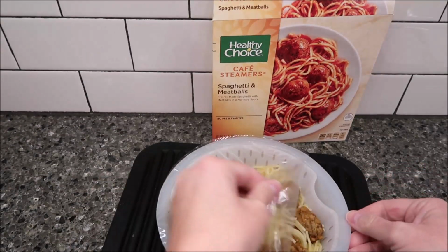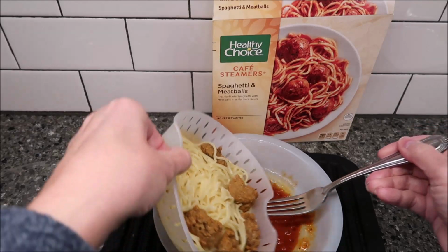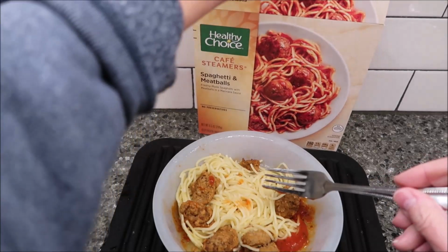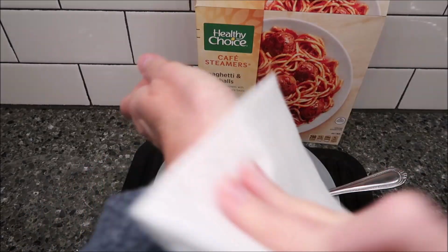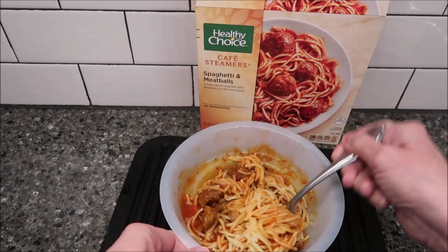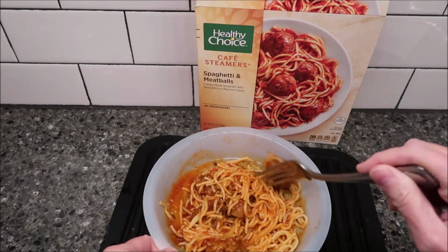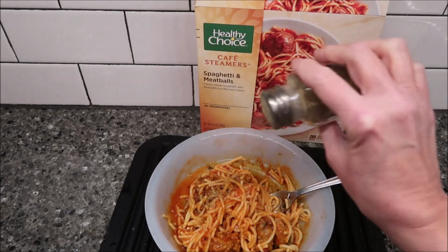So for dinner tonight, I'm gonna have this Healthy Choice Cafe Steamers spaghetti and meatballs. Your spaghetti and meatballs is here, and then you dump it into the red sauce and stir it together like this. I really like the smell when I don't get the boiling sauce on my wrist. But I really do like the flavor of the meatballs. I usually divide them into 2 or 3 pieces so that I get some meatball with each bite. This meal is 280 calories, and yes, I'm gonna add some pepper.